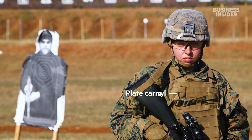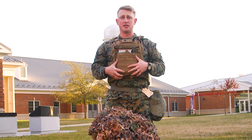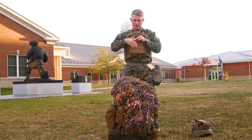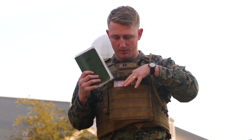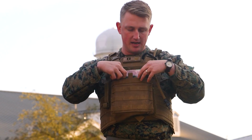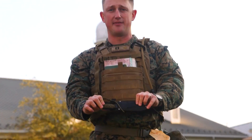On my body is our standard issued plate carrier. This is the Gen 2. This is more commonly seen throughout the Marine Corps. In front of it, we have what's known as a kangaroo pouch, which is really just a sewn-on pouch that comes standard with it. It allows me to keep things such as my note-taking gear, any kind of notebook that I may want. It also allows me to keep any kind of maps, any other kind of laminated pieces of paper, or any other kind of tools that I may need, similar to this knife that we have here.